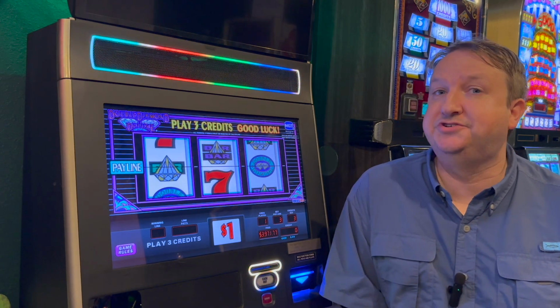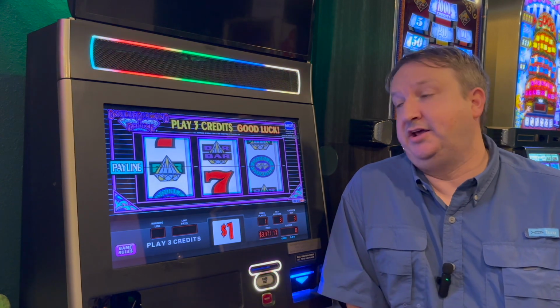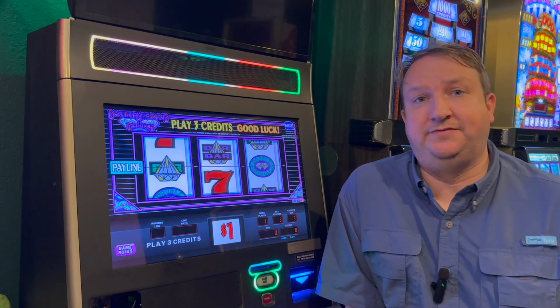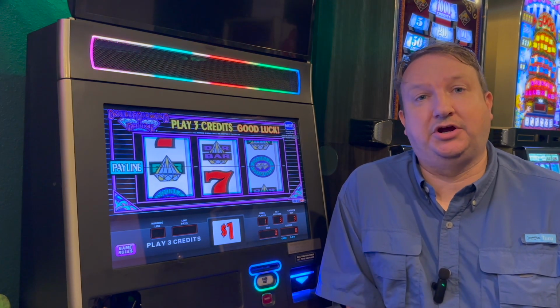Now, I haven't run through this yet, so I don't know what the results are, but I have done this enough to know that it can be all over the place, and it's not something that you are going to be able to notice whenever you're playing a machine to determine if it's set to a low payback or a high payback percentage. It's not something you should get caught up in.